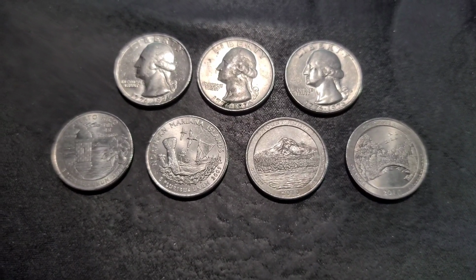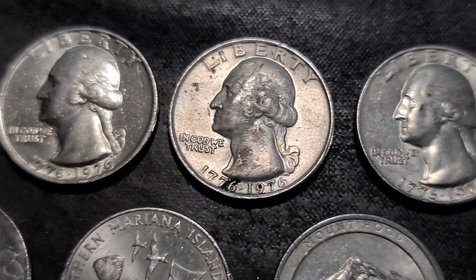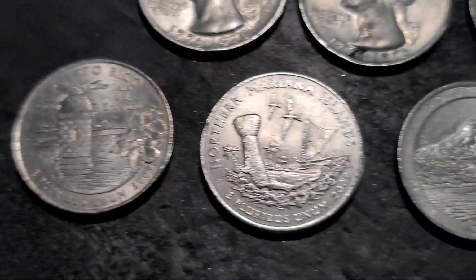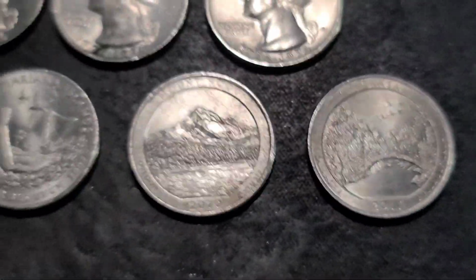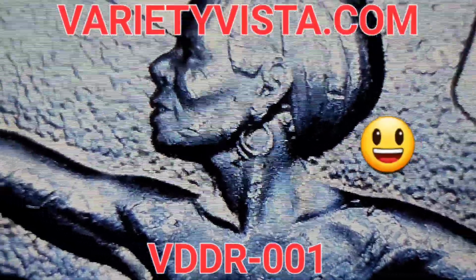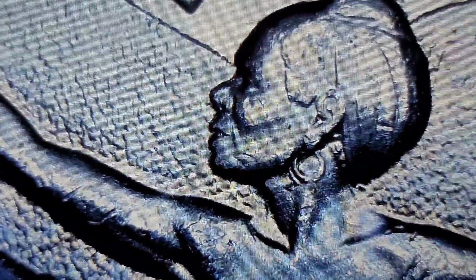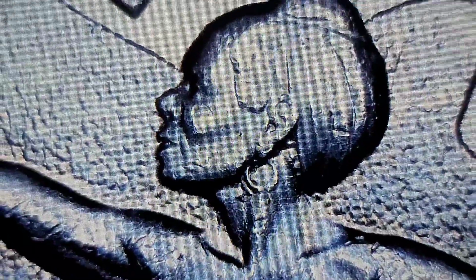All right, those next 10 rolls, 21 through 30, we have a couple of bicentennials, Philly, and a Denver. We have our low mintage, Puerto Rico, Northern Mariana Islands, Mount Hood, and Chickasaw. And I did get one variety. We have a Maya Angelou with a doubled earring. I have to look this one up, but I think it's DDR number 2. I could be wrong, but we have 2 earrings right there. That's a great find. Let's get into the next 10 rolls.